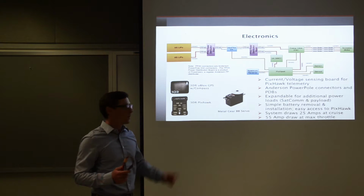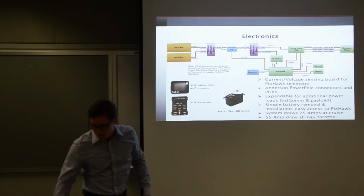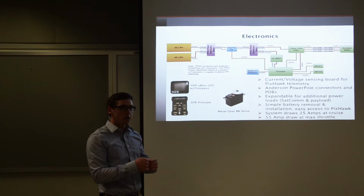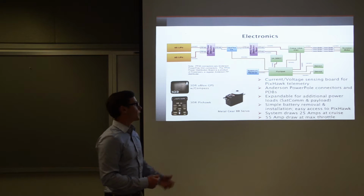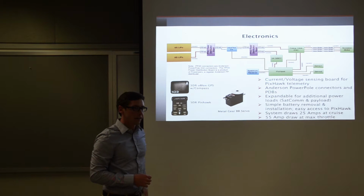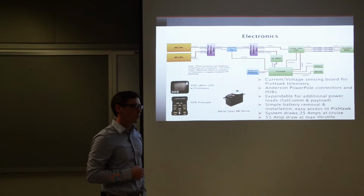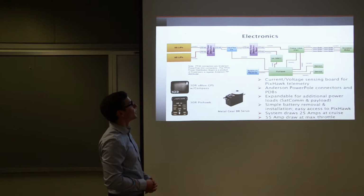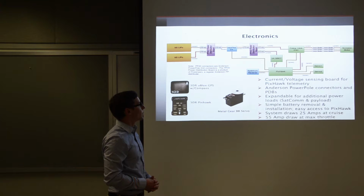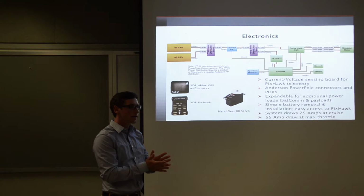So to connect the power system, basically all you have to do is connect the yellows to the yellows and the blues to the blues, and then once you have them all connected, you have this system connected correctly. So that just made it really simple for anyone off the street to be able to connect up the power for the plane.